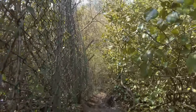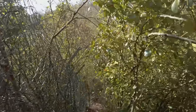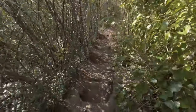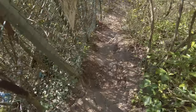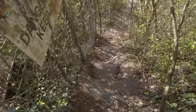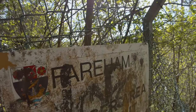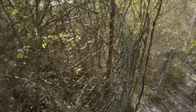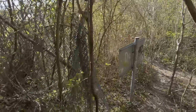Oh Jesus, I just scratched my head again. This is why I wear a hat. Ouch. That is why I wear a hat. Nice little steps that somebody's made here. I wonder whether they just form naturally or slip. Fareham Borough Council, danger area, keep out. That's why it's more exciting. Danger area, let me in.